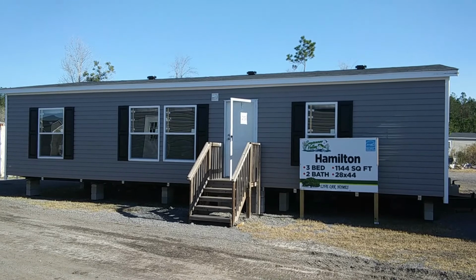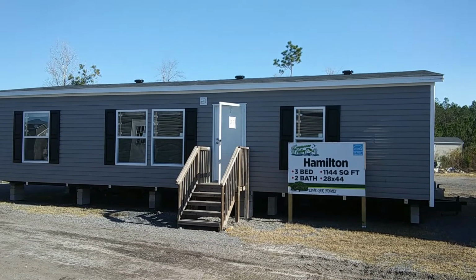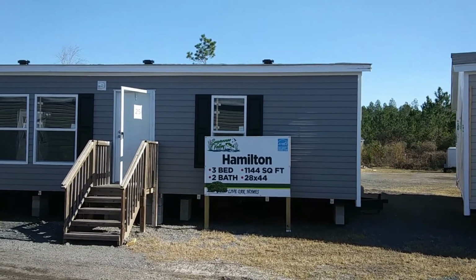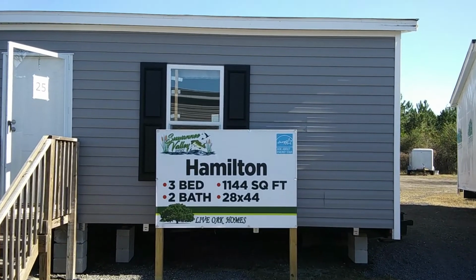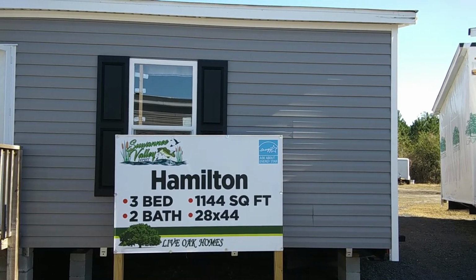Today we are at Wayne Fryer Home Center in Macclenny, Florida. Today we are going to be touring the Hamilton, the Hamilton by Liveoak Homes. Alright, so here's the Hamilton. This is a 3-bedroom, 2-bathroom, double wide. And as you can see, it actually has the Energy Star label as well.